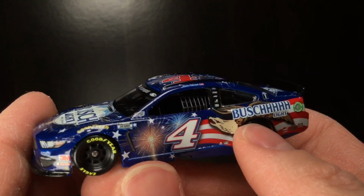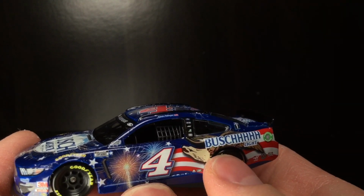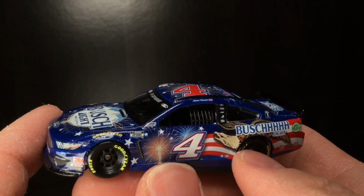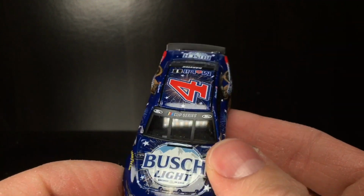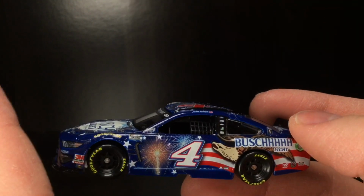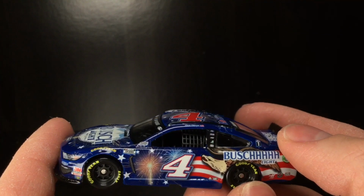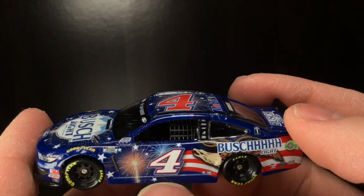Think about it. The Busch Apple car for Kevin Harvick. The Gen X car for Kevin Harvick. Now the Busch Light Patriotic car. I'm telling you guys, these are some of the greatest paint schemes I've ever seen in my life, and we've only seen these the last 2 seasons. I'm telling you, get it while you can. I don't know how many they're making of these. They could make a crap load. Who knows, guys? I mean, the Gen X car is still widely available right now, but I wouldn't take any chances. This is a beautiful diecast.